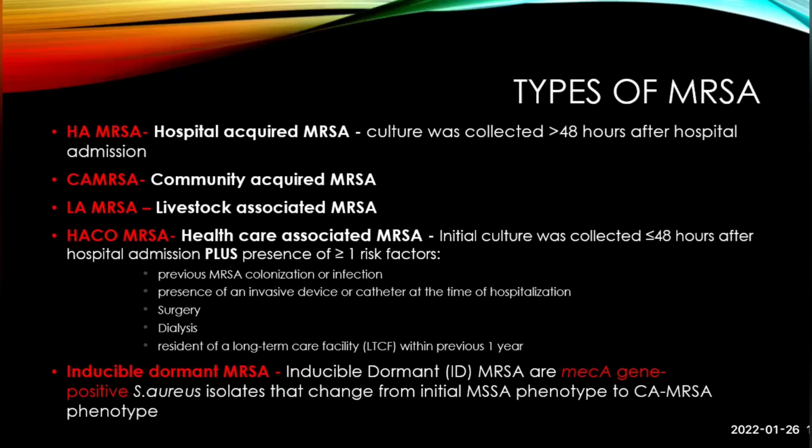There are various types of MRSA. The most common one is hospital-acquired MRSA, when you isolate MRSA in culture after 48 hours of hospital admission. Then there is community-acquired or CA-MRSA. LA-MRSA is livestock-associated MRSA, which is seen in animals. HA-CO, or healthcare-associated MRSA, is when the initial culture was collected less than 48 hours after hospital admission, and there was a risk factor, such as previous MRSA colonization, surgery, dialysis, etc.